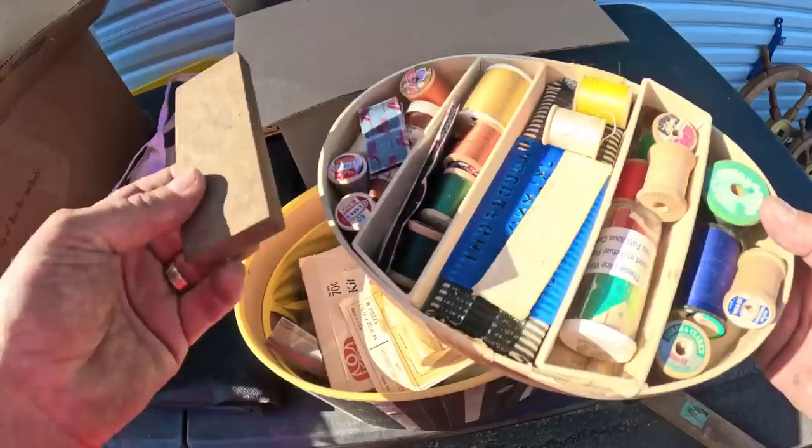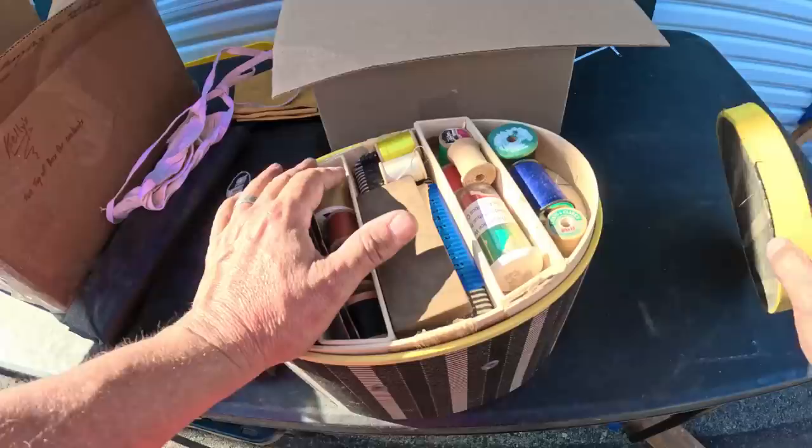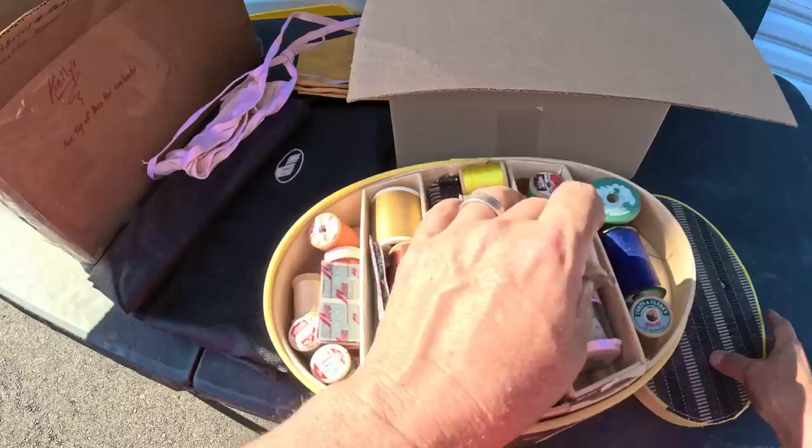Last few times we've done sewing stuff in our live auction, we don't really get much for it. So I have been auctioning this kind of stuff, but I think we're gonna take a pass. Just bring it to the market. There's wood thimbles though. That's kind of neat. Spools or whatever. Not thimbles, spools.